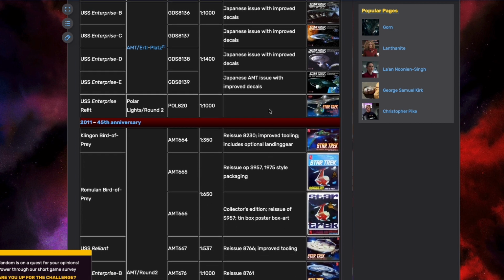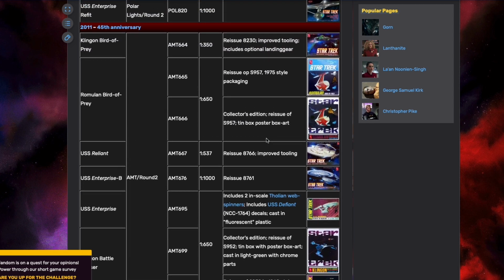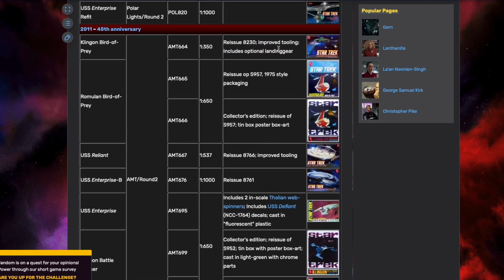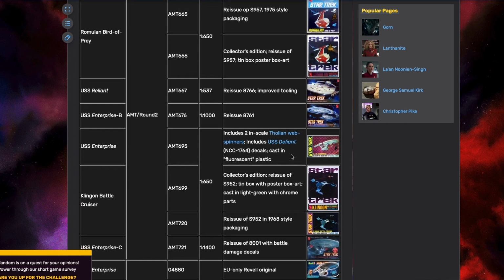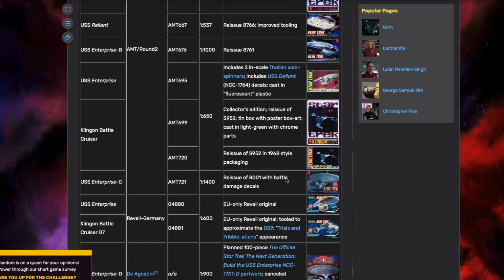Okay, 2011. Here we go. 350 Klingon Bird of Prey. Reissue of the original series, like this from the 70s, I think it was. The Romulan Bird of Prey in two packagings. 537 Reliant with new tooling. Enterprise B, which is what we're going to get into in a bit. New tooling reissue. Tholian Web edition of the Defiant, not the Enterprise. Klingon D7 from the 60s. Enterprise C. Yes, so there was a lot happening in 2011. And for us modelers, the future was looking bright.